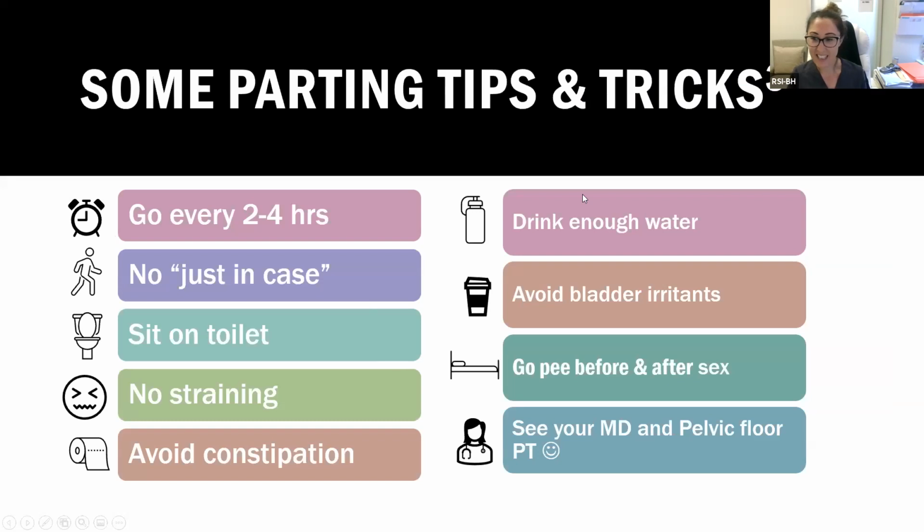So, some parting tips and tricks before we leave. These are just good for bowel and bladder health in general. This is for urine, not for bowels: try to go every 2 to 4 hours, and do no just-in-case peeing. If you're someone who's like, oh, I've got to run to the store right now, I just went to the bathroom, but I'm going to go again just in case, we try to eliminate that, because that ruins the bladder-brain connection, where the bladder is the one calling all the shots versus your brain.